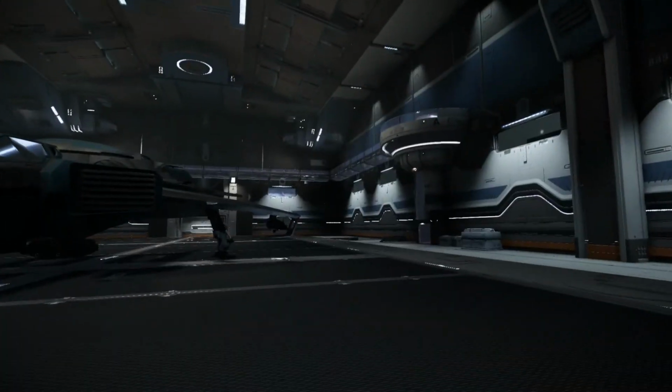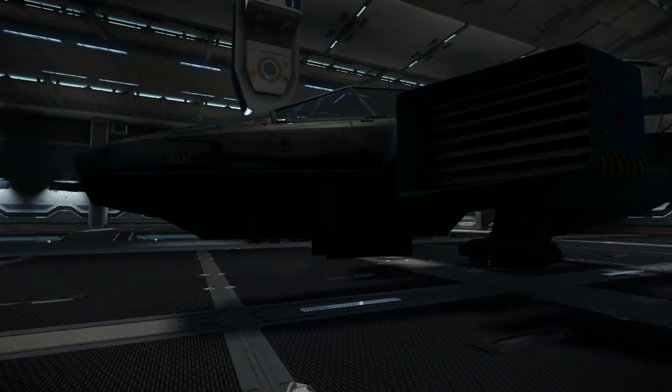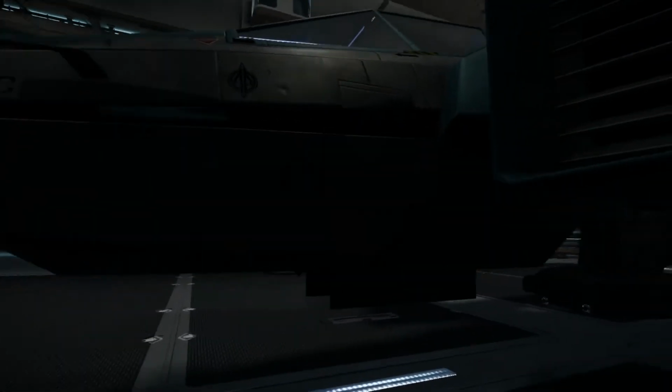So I really like that. You know, if you've got a massive fleet of ships, it's going to take you some considerable real time to get from one end to the other. So it gives you an idea of scale, and I really like all those sort of things.